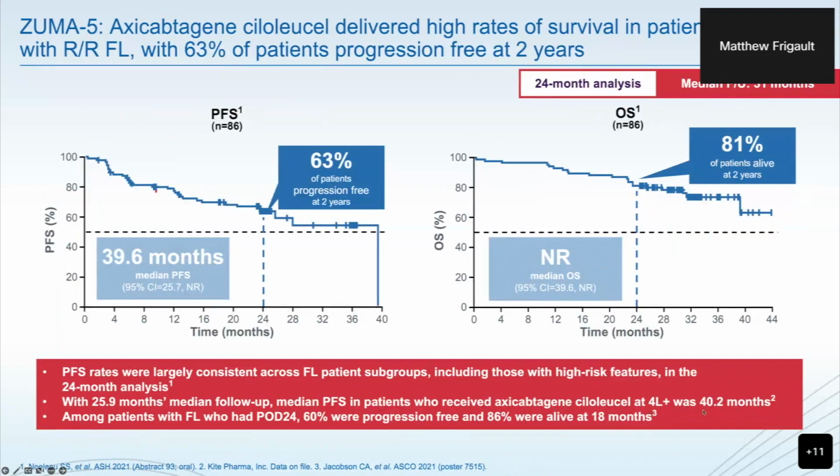was 40.2 months. So again, going with the theme here that overall, many of these patients with high-risk features, highly refractory to chemoimmunotherapy and targeted therapy, relapsed refractory disease, are responding equally as well to cellular-based therapies, regardless of the prior therapies. And again, this is also going in the same trend in the POD24. So very nice data here, basically showing that CAR T seem to be ignorant of prior therapies and other high-risk components.